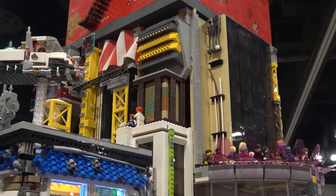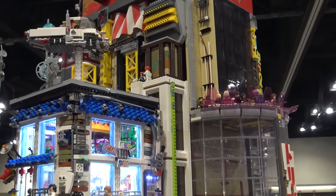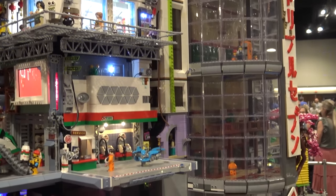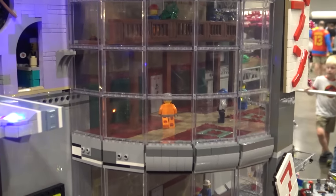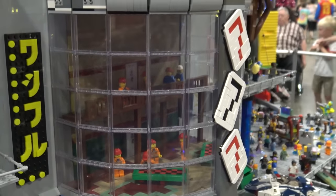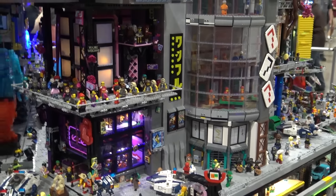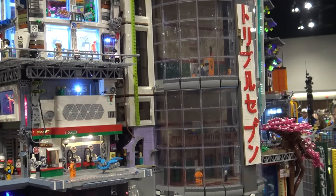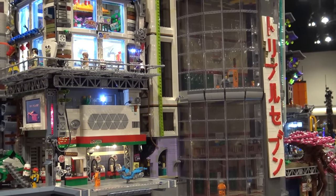Coming around the build a little bit, this whole section is an under construction casino. I was brainstorming some names, and I came up with the 777. I feel like that fits the casino vibe a little bit, and that's what the Japanese signage on the outside says. It's weathered a little bit. It says the 777 in katakana, I believe is the correct pronunciation of the language.